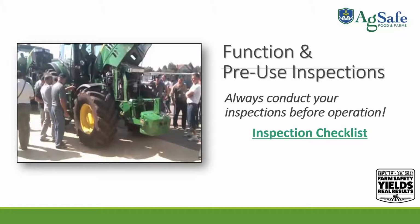When you do conduct a pre-use inspection, do a walkthrough completely around the entire piece of equipment and make sure that you are checking every part, every aspect of the equipment. Make sure no one is under it, on it, or close to it. Let other workers or bystanders know that you are starting up the equipment. Don't start it until everyone is clear of the tractor. This includes implements and towed equipment.